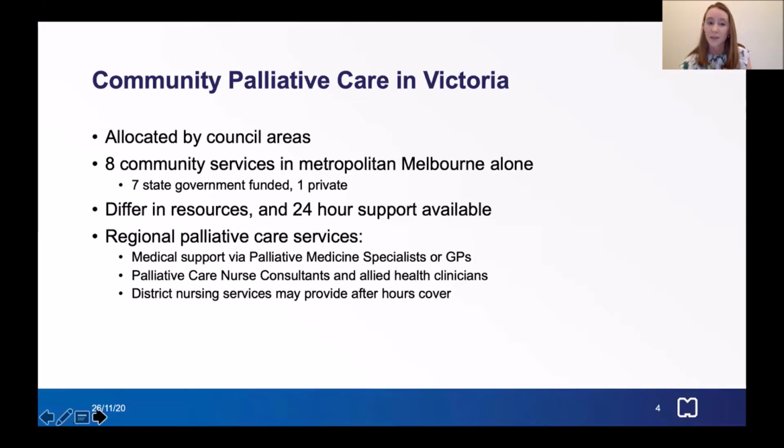Some are predominantly specialist nurse services that work closely with GPs to provide palliative care services. Other community services are large training services for palliative medicine specialists, so have palliative medicine consultants and registrars. They also differ in terms of their 24-hour support. Some will offer home visits, whereas others offer phone support. And in regional Victoria too, there's considerable difference in the range and degree of specialists that are available.